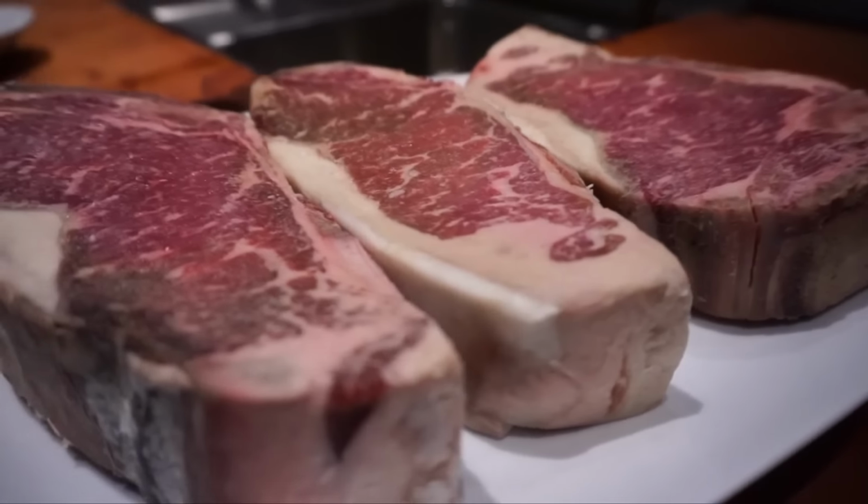Ten amazing tips to nail the perfect steak. Tip number one, take the protein out of the refrigeration unit and let it rest to get up to room temperature for at least 10 minutes before you cook it.